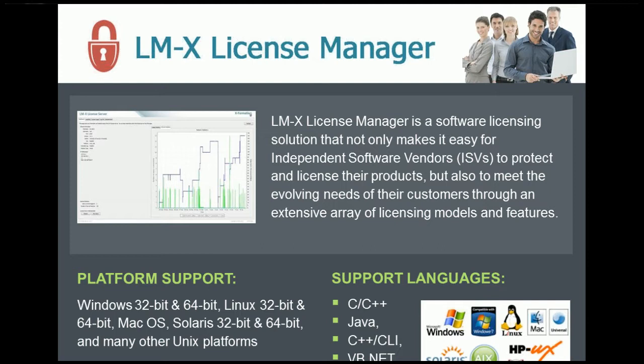The idea is that you integrate this library into your application, and then you have an option of shipping different types of licenses. This we'll get into in just a moment.